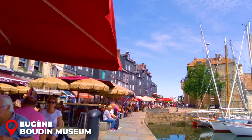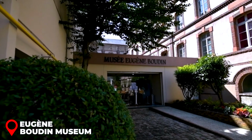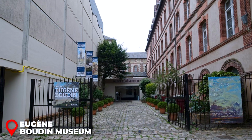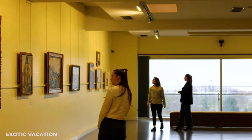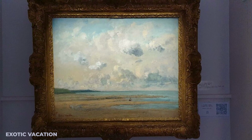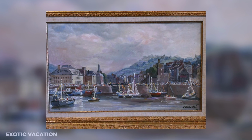Eugène Boudin Museum. Just a few steps from the harbor, the Eugène Boudin Museum opens a window into Normandy's coastal soul, seen through the brushstrokes of one of Impressionism's quiet pioneers. Born in Honfleur, Boudin painted the skies, sails, and tidal light of the region long before Monet made it famous.